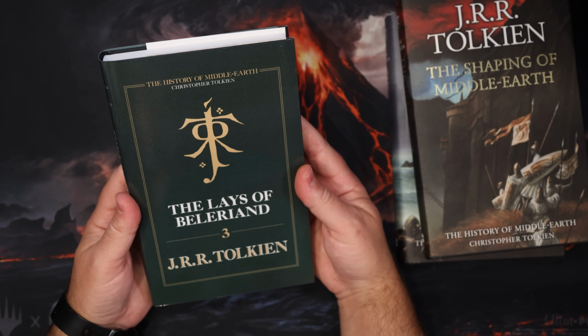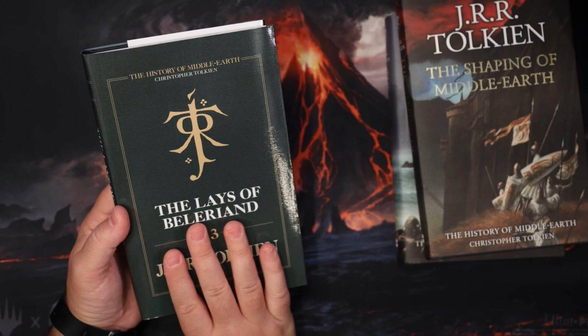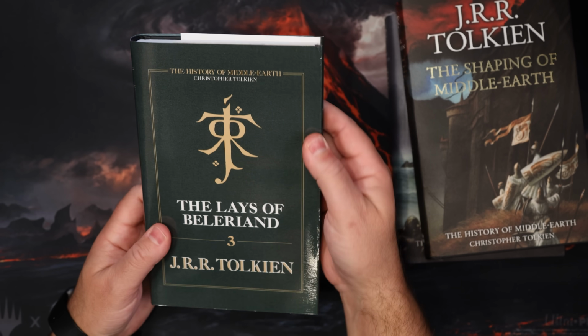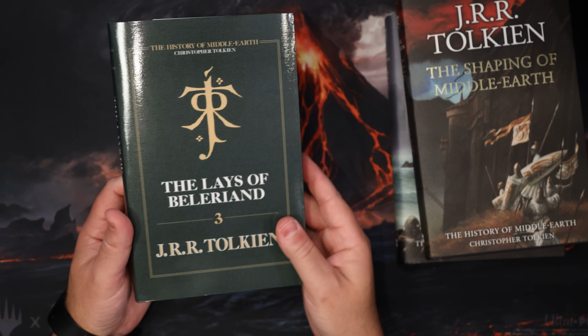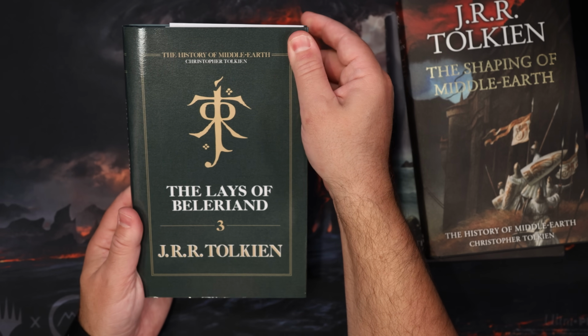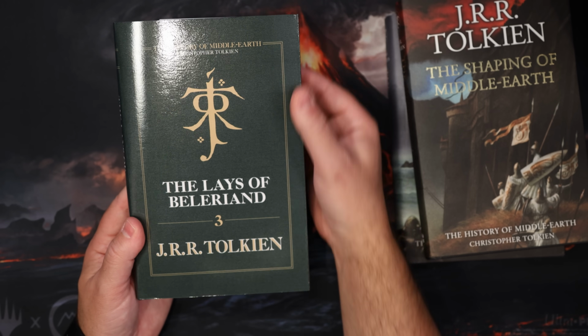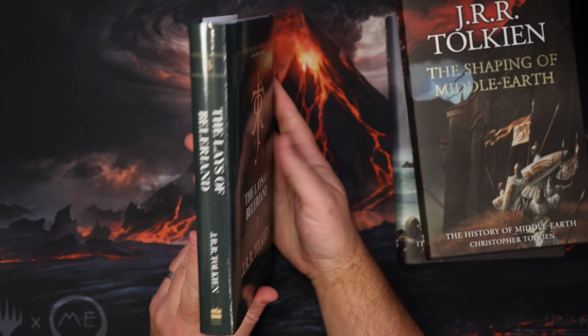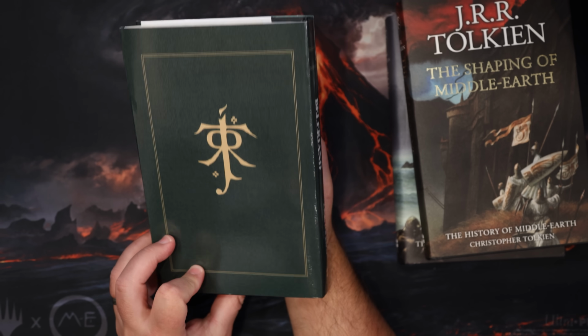And there you have it. There is the other side of this particular cover. These are, again, reversible. So for those of you who might have older copies of the History of Middle-earth, you'll recognize this look. So this is the old school look for the Lays of Beleriand. It's got the 3 on there to denote that this is the 3rd volume of the History of Middle-earth.